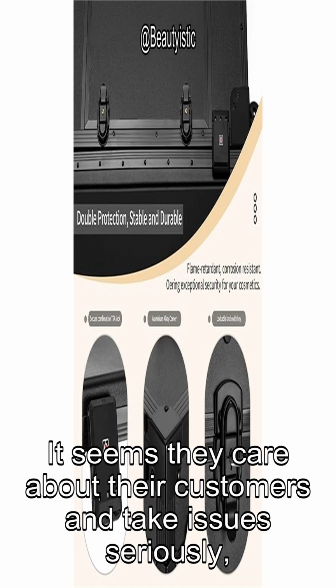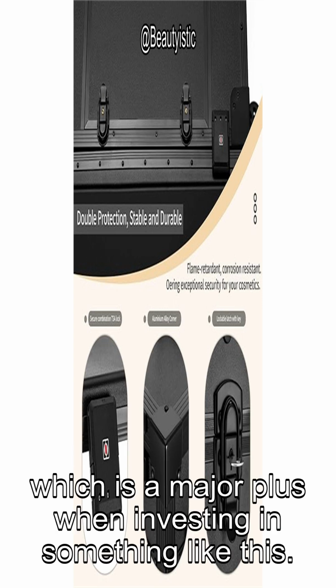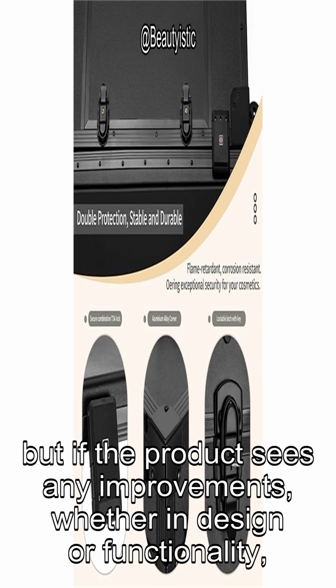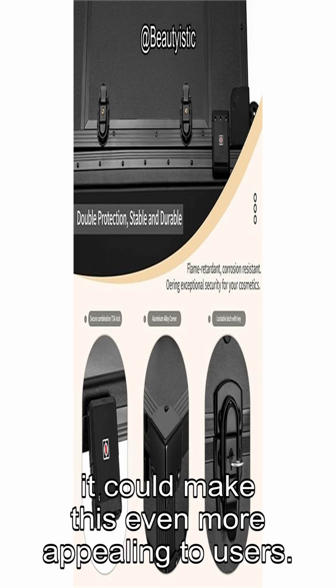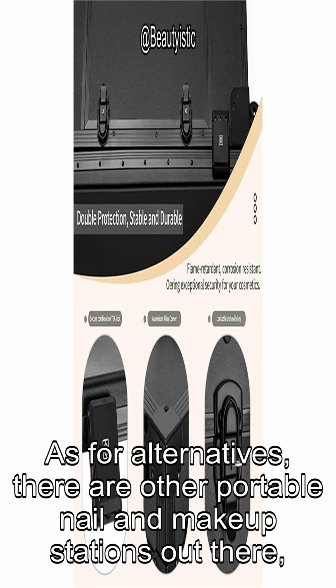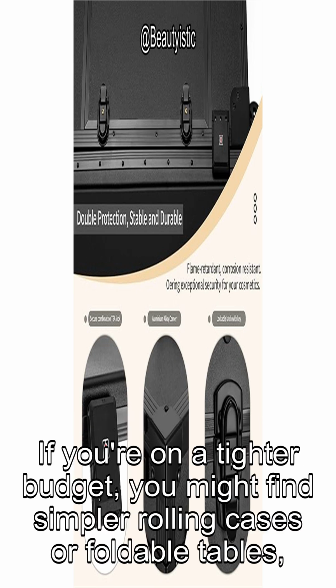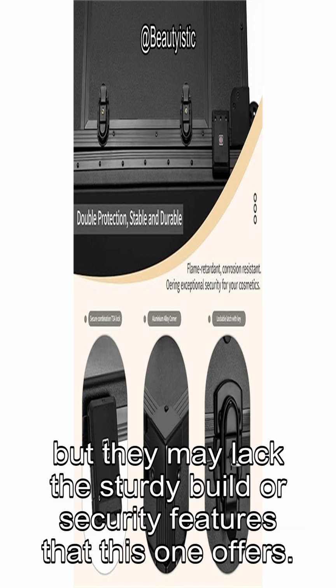responsiveness. It seems they care about their customers and take issues seriously, which is a major plus when investing in something like this. For updates, there doesn't seem to be anything major at the moment, but if the product sees any improvements, whether in design or functionality, it could make this even more appealing to users. As for alternatives, there are other portable nail and makeup stations out there, but not many offer the same combination of portability, security, and storage that this one does. If you're on a tighter budget, you might find simpler rolling cases or foldable tables, but they may lack the sturdy build or security features that this one offers.